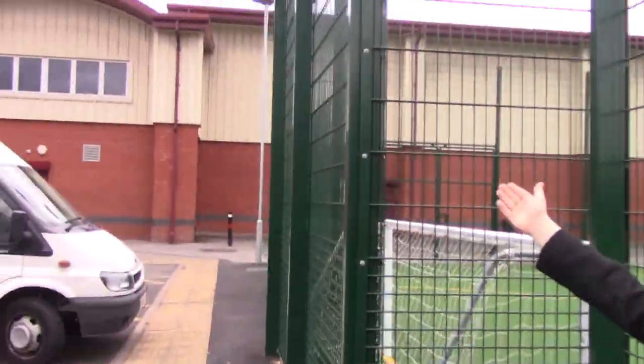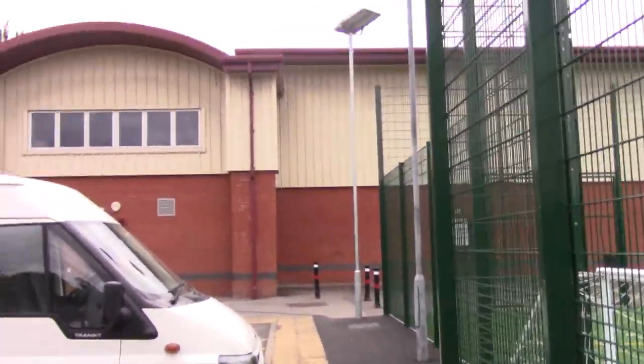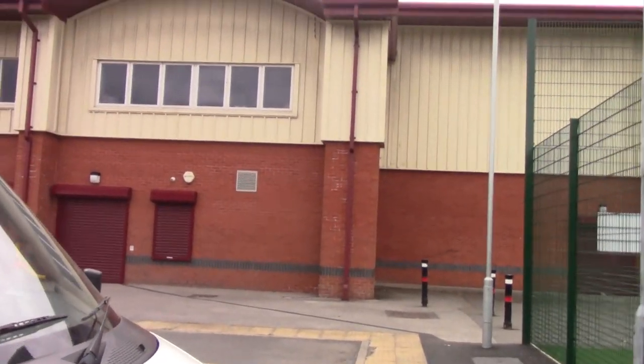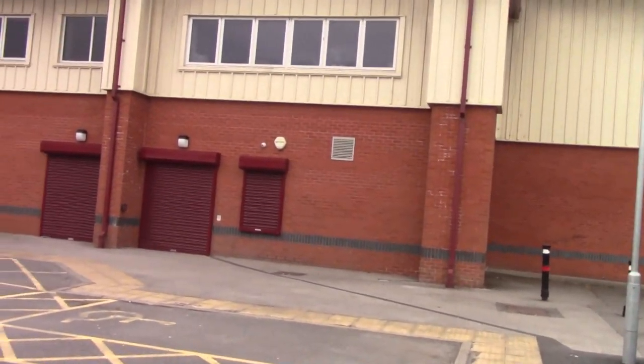If we go up here, this is the sports hall where you can do basketball, cricket, or football. As you can see behind me is our cricket and sports centre sports hall. For our A level and BTEC students, this is where they would come to work on a number of the components in their course.